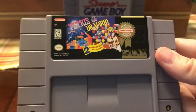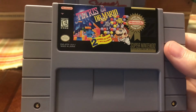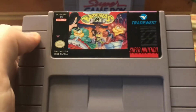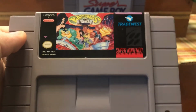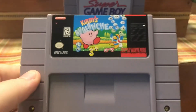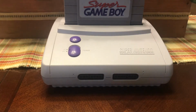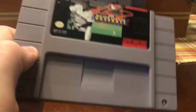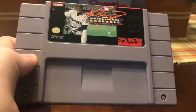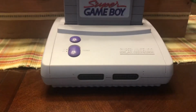Tetris and Dr. Mario, two of my favorite puzzle games in one. So fun. Battletoads in Battlemaniacs. Kirby's Avalanche. My personal favorite sports game on the system, Ken Griffey Jr. Presents Major League Baseball. It's just great. I don't know, it's just a really fun baseball game. Really enjoyed it.